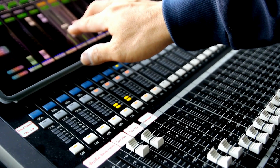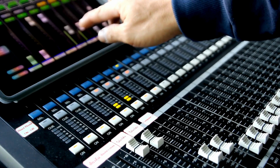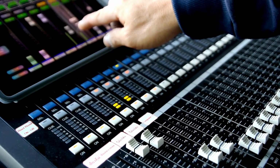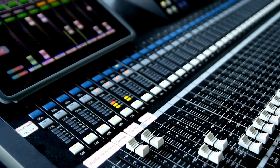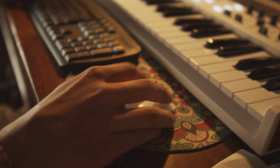Right. But let's not forget about some of the newer synths that are making waves. Like Repro 5 has been getting a lot of buzz. It has, and for good reason. It's a really faithful emulation of Sequential Circuits' Prophet 5, the synth that defined the 80s. Exactly. So what's special about Repro 5?